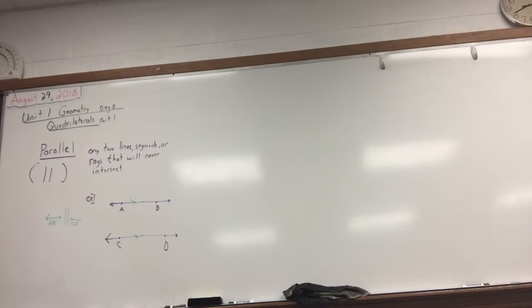Questions? Are there examples in this room? Don't shout them out. Are there examples of parallel lines or parallel segments in this room? If you look around, do you think that you can find some parallel lines and parallel segments?